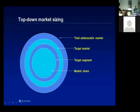Okay, now what's our segment within that? Which segment do we want to approach first? The SME, small and medium enterprises. So SME spending within the digital advertising market in Vietnam that is going to Google, Facebook, or ad networks. And then SME spending is how much?